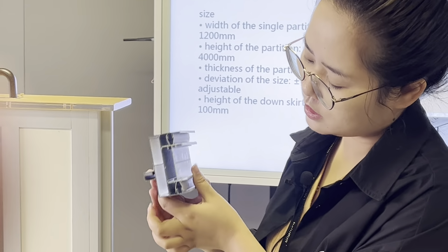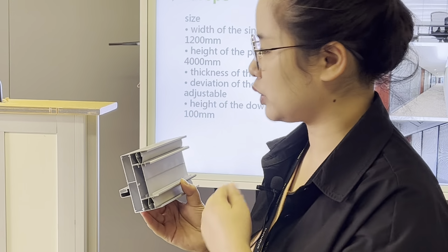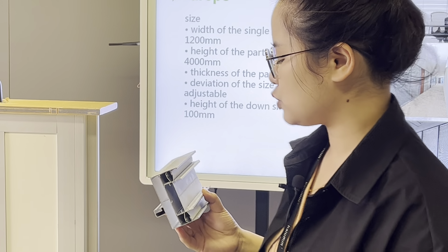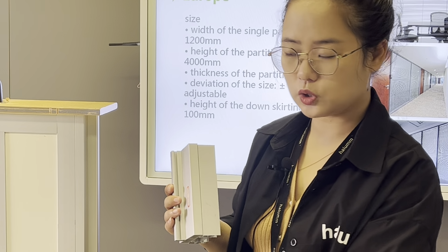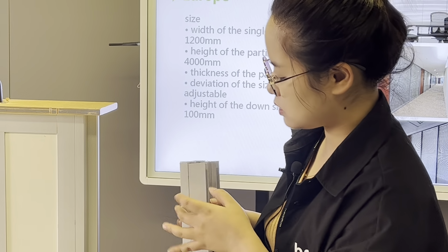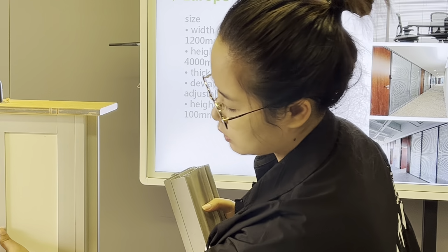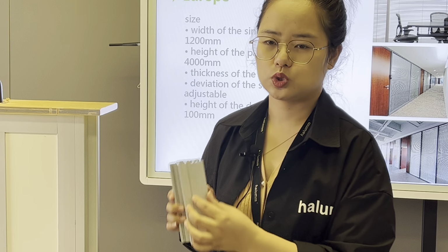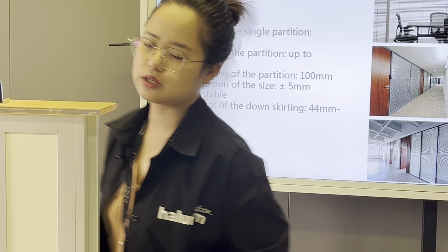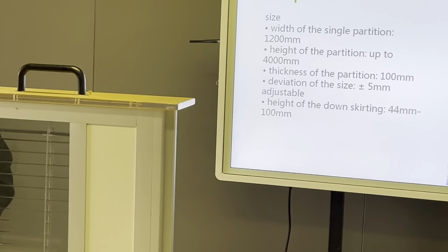So the profile you can see is different. This type we call Olin, and we do not have the sample today. Maybe next time we will introduce you more. And it has almost the same appearance, but the width of this profile, the main pillar part, is smaller. For the Europe it's 44, and for Olin it's just 32. So this is the main difference. And also because Olin has the smaller pillar, it is cheaper.